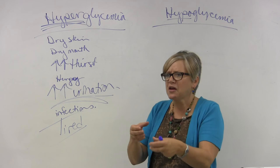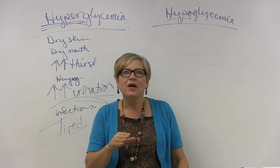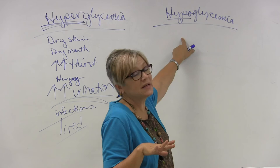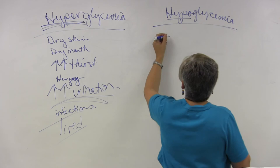Now, it doesn't take a whole lot. You just need a little bit. But you need to get something in there pretty quick, because he's going to crash on you. He's going to go into hypoglycemia. He's going to go into insulin shock. So this happens when there's too much insulin and not enough food.